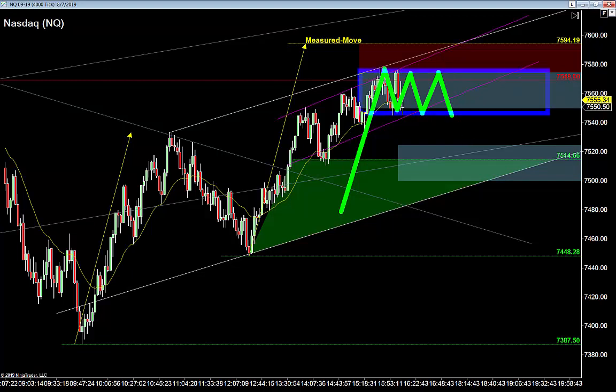I know where the range is. I look for that breakdown. I want to see those sellers now to sell that pullback, right? I just had somebody email me today, and I asked them, "What's your favorite setup?" And he said, "A breakout pullback."